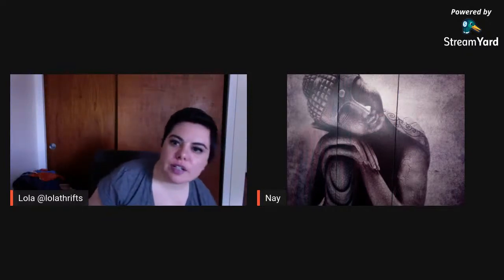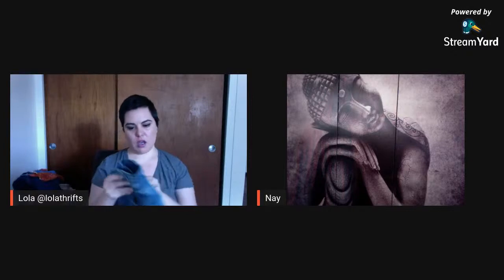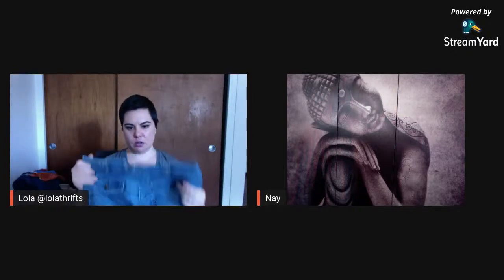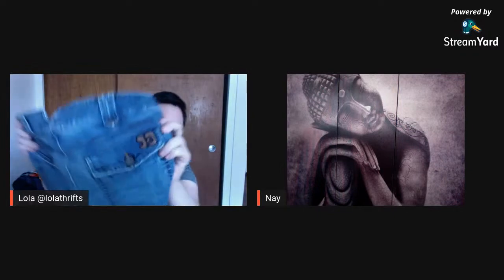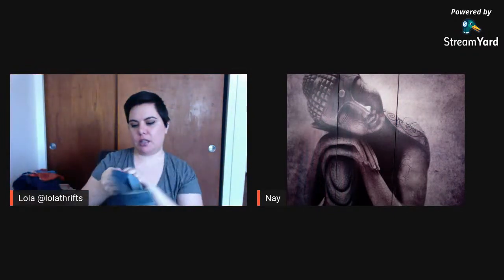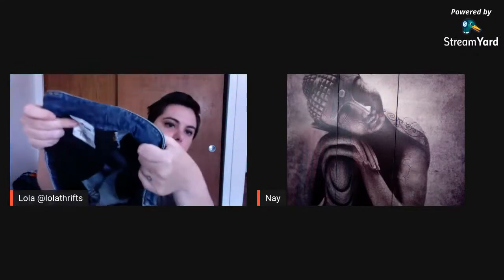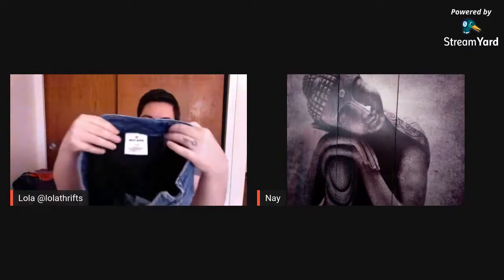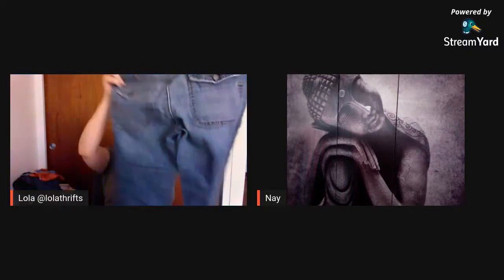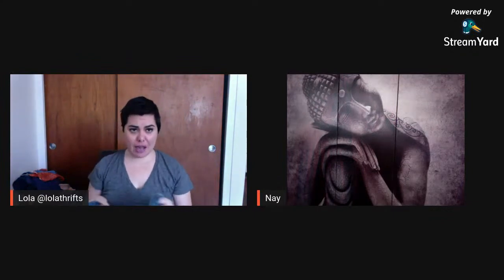I see some darker denim in here, which is always good for fall. Oh, these are nice. I think these are an older Joe's. They have the embroidered logo on the pocket. Size 30, which is actually my size, so I might try these on. Excuse me. What is with this? Now I have a tickle in my throat too.